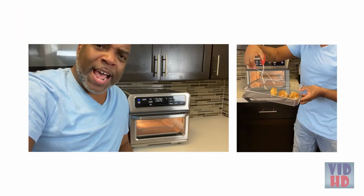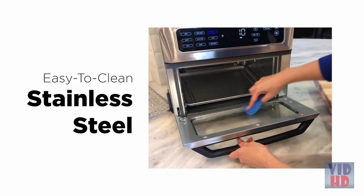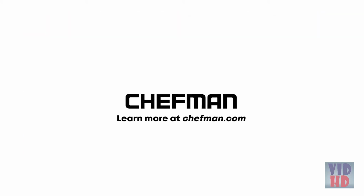Put the wings in the basket. I'm gonna hit the air fry button and then I'm gonna let them go for 20 minutes. Look at that. Ooh. The toaster oven is so easy to clean up. You just wipe it with a sponge. The interior is all non-stick. So easy.